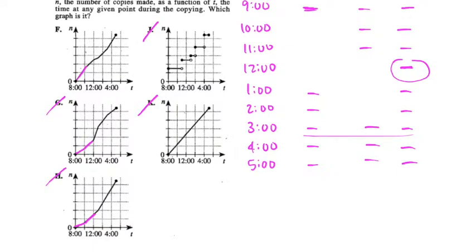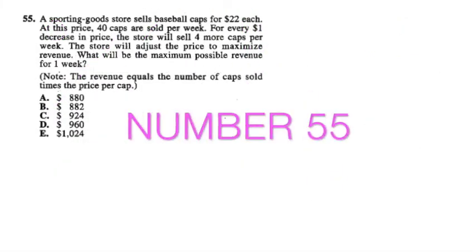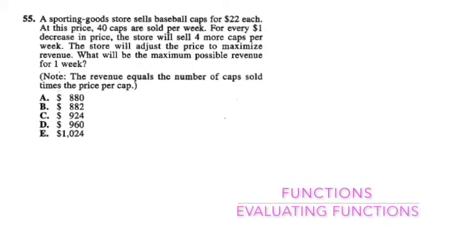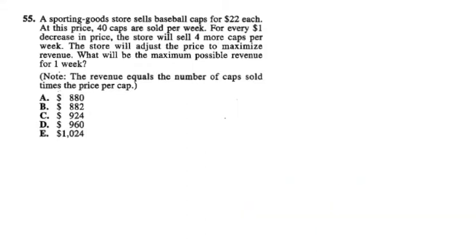Whereas with F, it starts out steep, it gets a little bit flatter, and then eventually it starts getting steeper and even steeper than that. Answer choice F is the right answer. Number 55 is a functions question. We are evaluating functions. A sporting goods store sells baseball caps for $22 each.